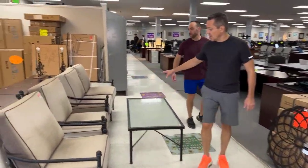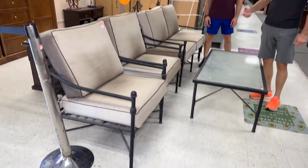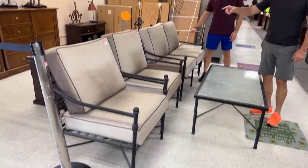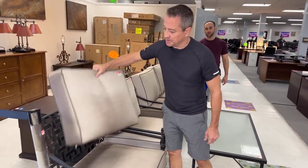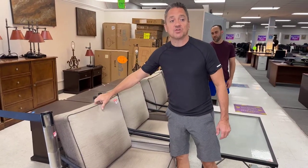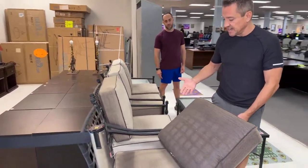Outdoor furniture. This is also from a model home. This wasn't used, but the son used it. So here's what we know. We believe these cushion covers have zippers. We believe they're removable, and you can put them in the washer and dryer. I don't know any of this for a fact, but there's no tags on anything.